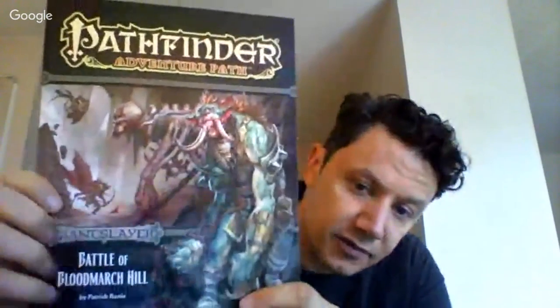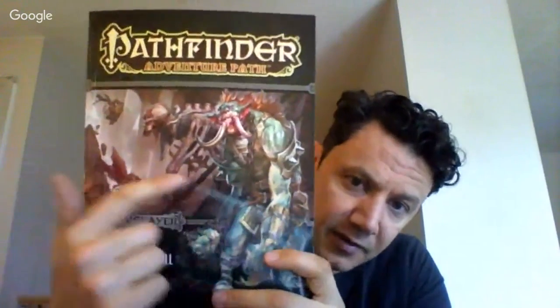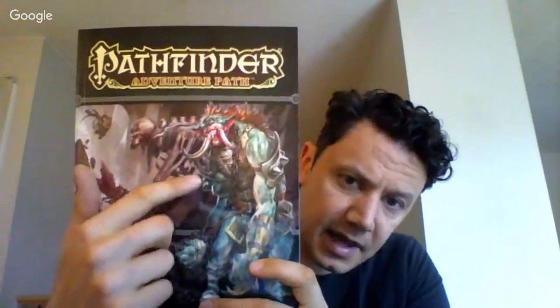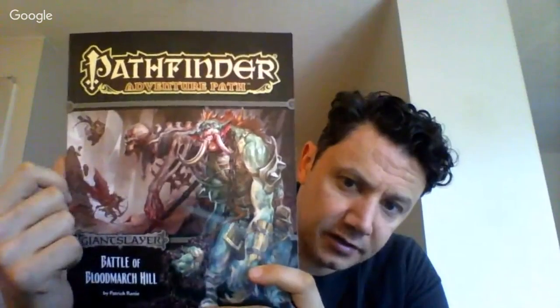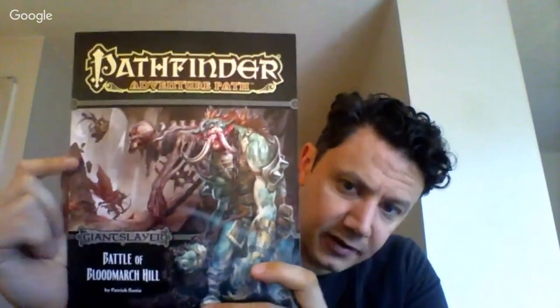Similarly, this is the first adventure from the Giant Slayer adventure path, where there's a great big, I think this is called a cave giant, in the foreground, some big bestial monster, and then some crazy scene in a cavern fighting a giant skeleton, and I'm taking it as a giant skeleton just from the way the perspective and the layout is set. So that's a hybrid.